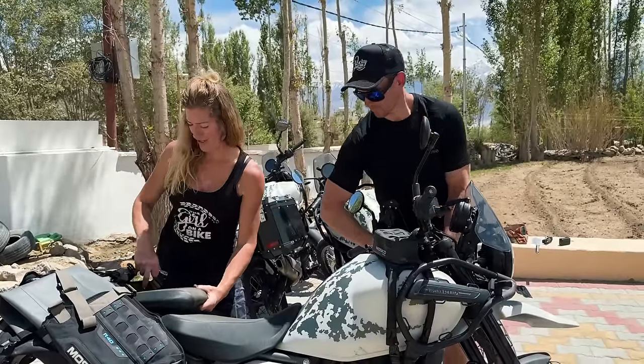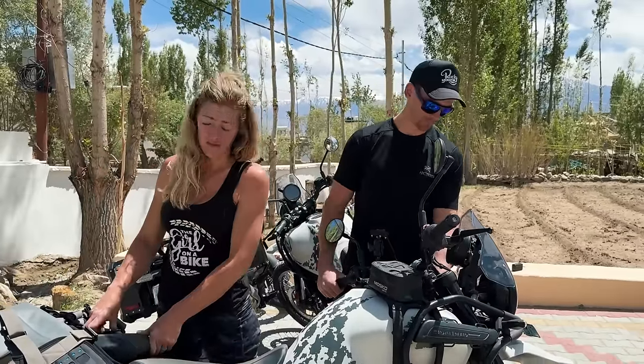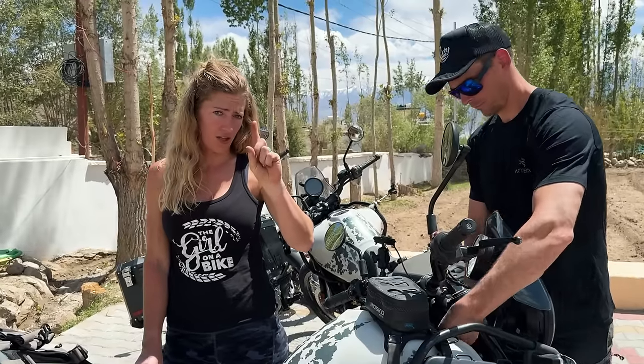So you might have heard the name Rocky Monster before. You've probably seen him as well, and he has a lovely persona of being the grumpy boy in the background. But he's actually lovely and he's not grumpy at all. So I managed to pull him all the way from the UK to India, and he's going to be one of my companions for this trip.